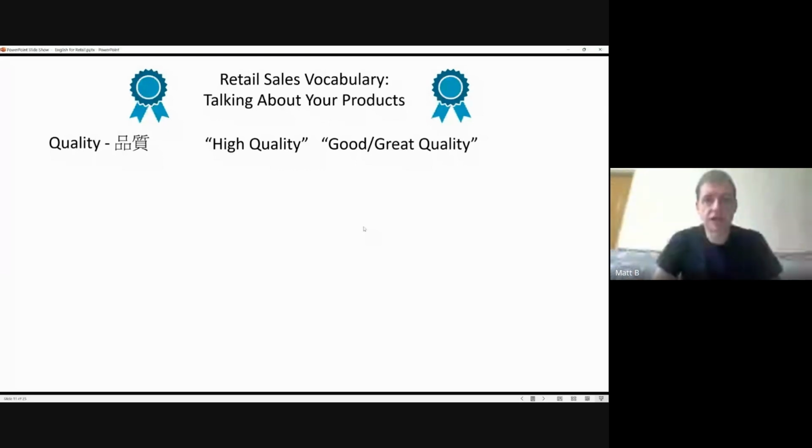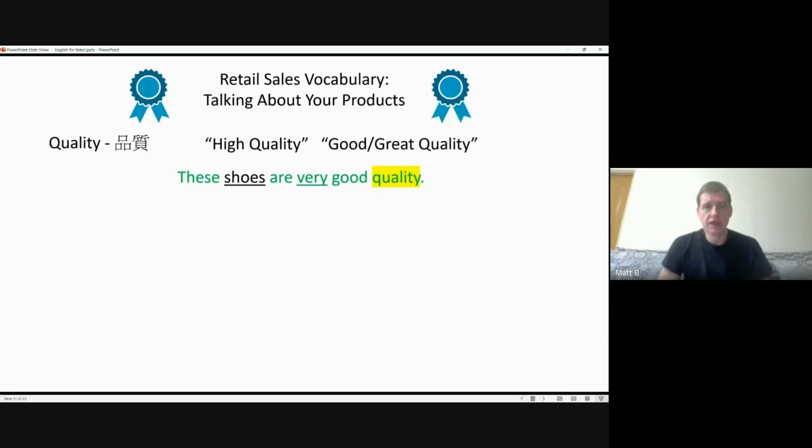Something like, these shoes are very good quality. These shoes are very good quality. Now, if this is too hard for you, if you think, okay, that's a big sentence, you can just say the last three words and point to the product. You can just say very good quality, right? Good quality. That's a good way to say it.